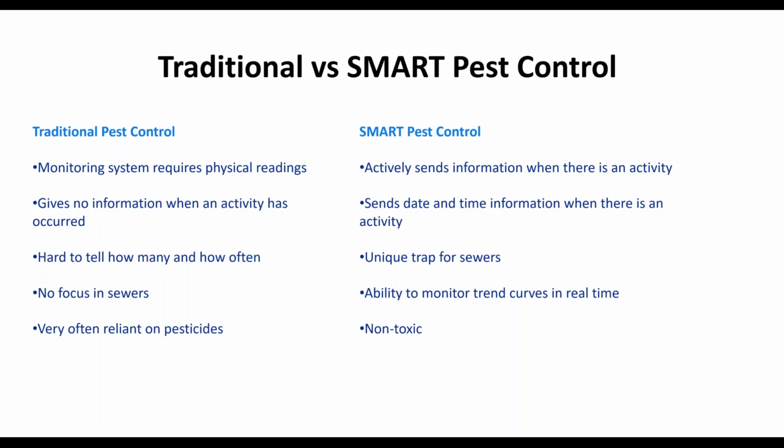Traditional pest control can give us no information on when activity has actually occurred. It requires a pest control operator or technician or a service professional to go out and start asking questions and determining when this issue actually occurred, after the complaints have been sent all the way up the chain. The data that we get sends a date and time stamp of exactly when that activity has occurred, creates trends for us to be able to focus on those areas at a specific time, which helps reduce interruptions in operation and provides more effective control.